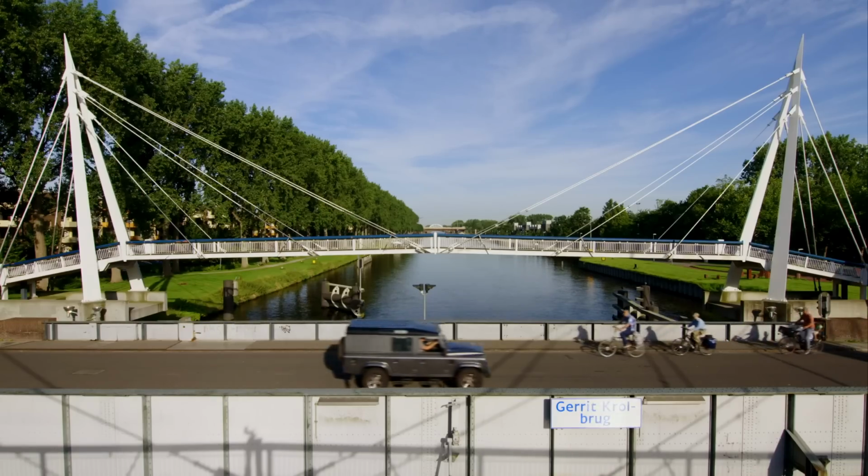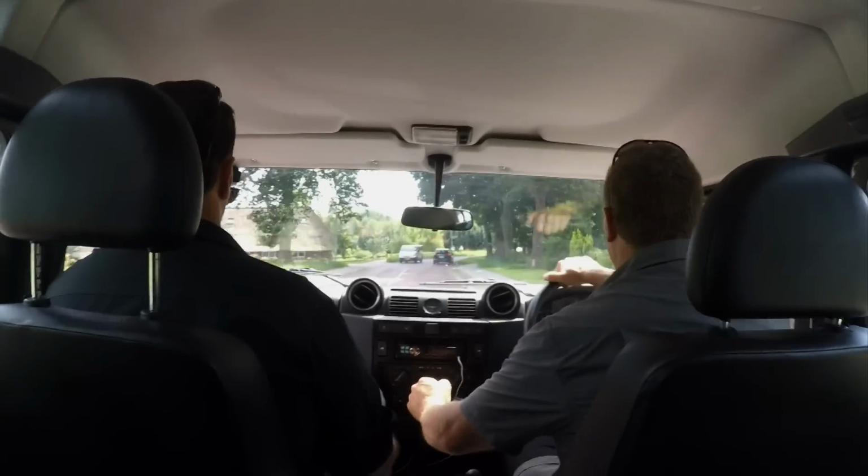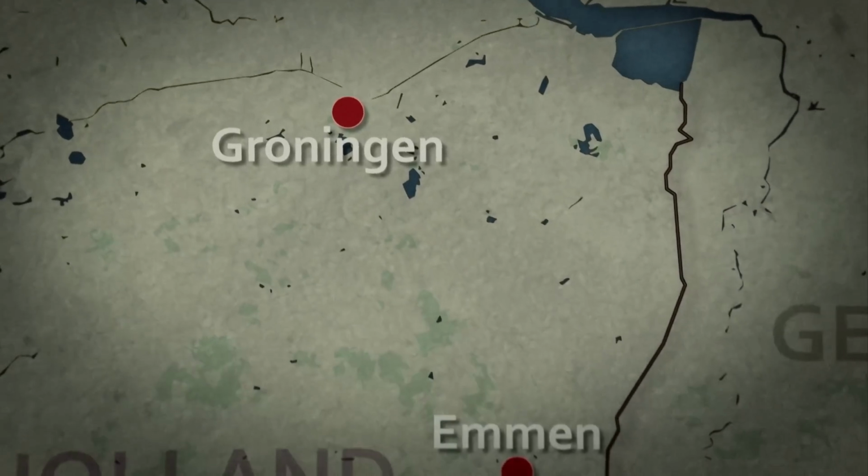As we continue our investigation into the Milner helmet, we are still on the hunt for more artifacts that help tell the story of the liberation of Holland. Our research team has given us a new lead, this time 50 kilometers south of Groningen in the town of Emmen.